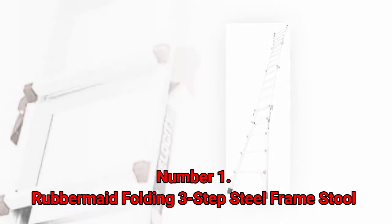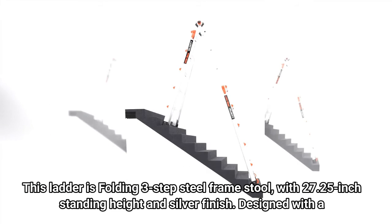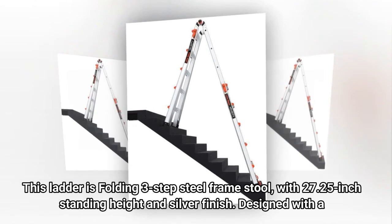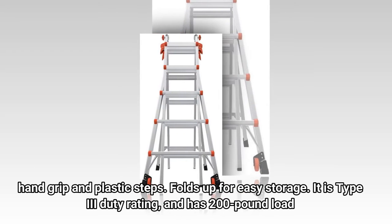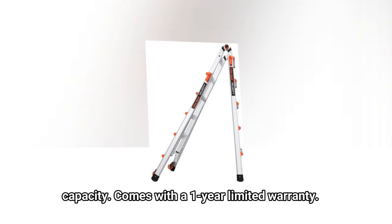Number 1. Rubbermaid Folding 3-Step Steel Frame Stool. This ladder is a folding 3-step steel frame stool, with 27.25-inch standing height and silver finish. Designed with a hand grip and plastic steps. Folds up for easy storage. It is Type 3 duty rating, and has 200-pound load capacity. Comes with a 1-year limited warranty.